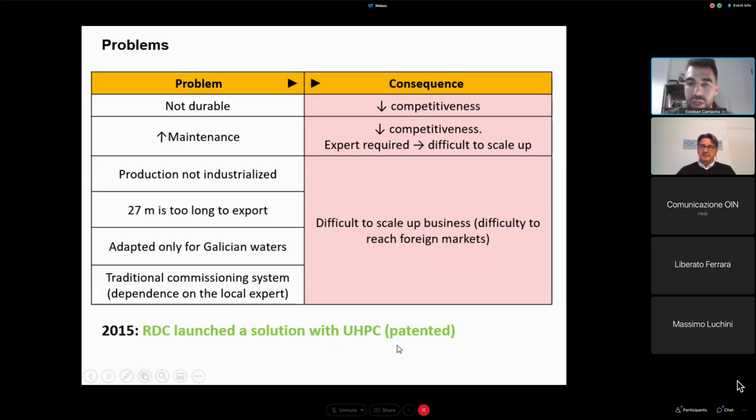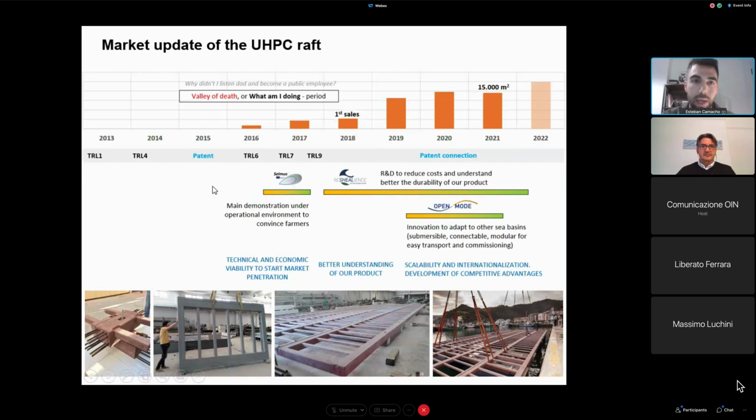This is a patented solution. Okay, and we started in 2015 this kind of race towards the market. Now we are in the market. In 2015, we started developing and we reached the market in 2018. We needed funds, as you can see in the part below.